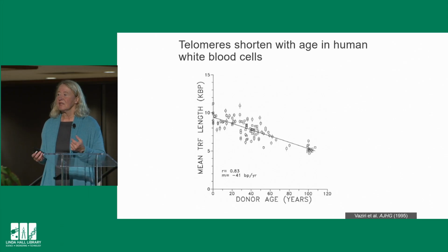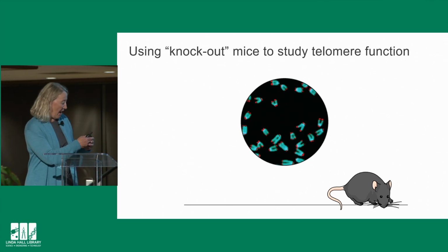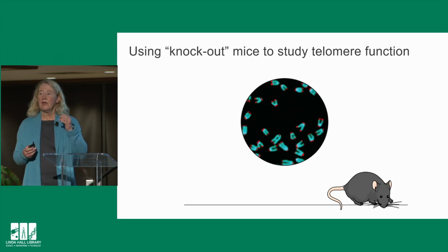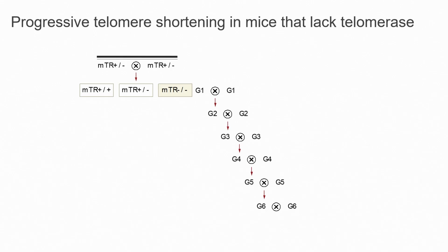And so we decided to do an experiment to test what would happen if telomeres get really short. We used what's called a knockout mouse. We took mice and deleted one of their genes for telomerase. And then we could breed mice that had no telomerase. Those mice could not elongate their telomeres, and so the telomeres would get progressively shorter. We have this small image from mouse, and this is telomerase RNA. We had a mouse where we had deleted one of the components of telomerase. When we cross that to another mouse that also has one of the alleles of telomerase knocked out, we get a ratio of the different genotypes. The important one is here. These are mice that have no telomerase.